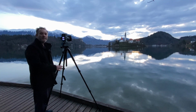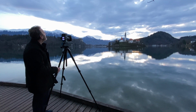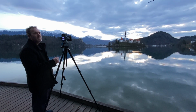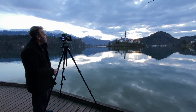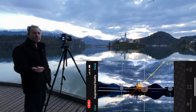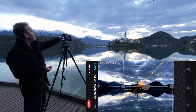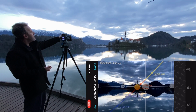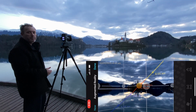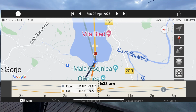Well, I'm here once again at Lake Bled. It's a beautiful morning. Some nice thick cloud around, and according to PhotoPills and The Photographer's Ephemeris, the sun is going to come up right behind the church from this viewpoint. Now, if that's true, it's going to be quite spectacular.